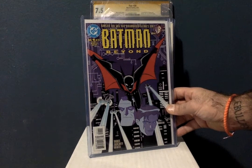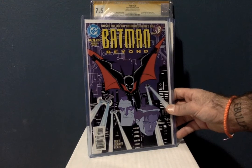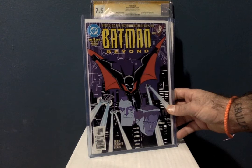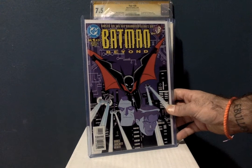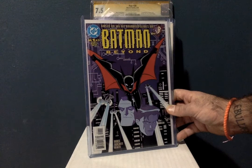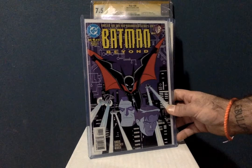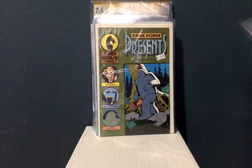This is Batman Beyond number 1 of the miniseries. First appearance of Batman Beyond. Super stoked. I think I got it for $20. They gave me a nice deal on this. Maybe 25, I can't remember, but I think it was a lot better than stuff that I was seeing on eBay. Again, tough black purple cover. You can usually see the flaws, but it looks beautiful. Beautiful book. Thanks, Hank, who's the owner of Bulletproof Comics.